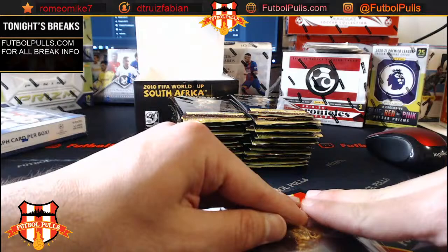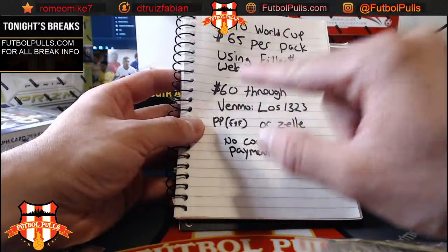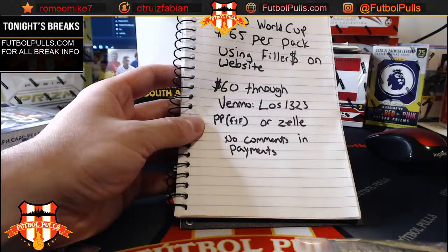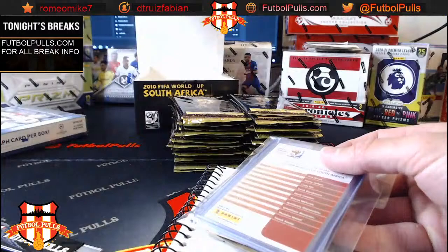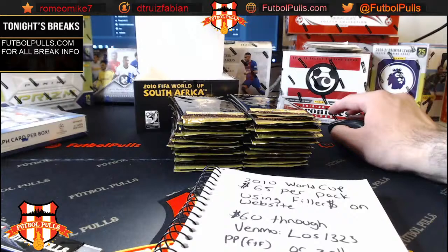Vice City, right now for these packs, we're doing it this way. It's either 65 per pack if you pay on the website using fillers, or 60 through Venmo, which is LOS1323, or PayPal Friends and Family, or Zelle, which I can give you that information through DM. So, to me, no problem. And let me get Topps Chrome up on the website as well for you guys.